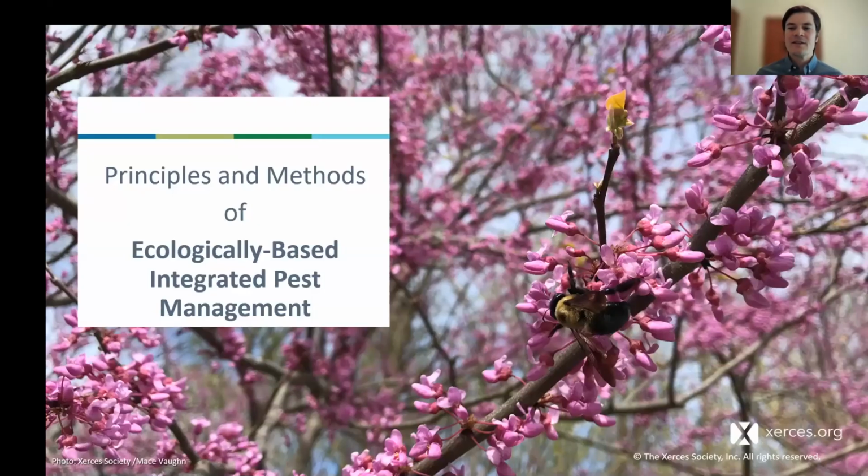So the alternative is ecologically based integrated pest management. So now let's dive in and talk about what this means and some of the principles and methods behind this concept. And some of you may be familiar with ecological IPM already, and this will be review, but some of you may not be, especially since different organizations and even industries use the term IPM a little bit differently.